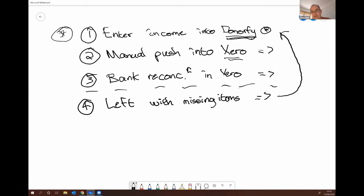Just very quickly, and apologies if you're not a Xero user, the reason why we were pushing Donorfy to do this integration and why we use Xero is because Xero has a lot more flexibility than Sage and QuickBooks, in our opinion. And so what you're going to find when you're entering this income into Donorfy is that effectively you're going to have three main bits of information that you can carry into Xero.